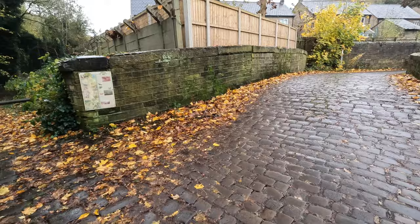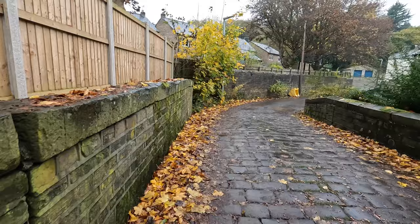So we dropped down from Siddle. We're in an area called Bottoms. We've met up with the Hebble River again here, and crossing over what would have at one time been the canal bridge for the canal that went into the centre of Halifax.